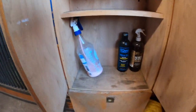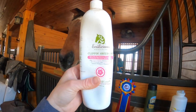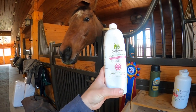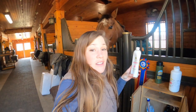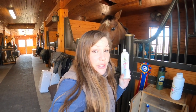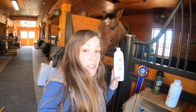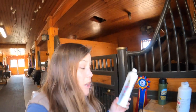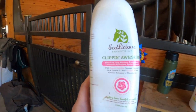But usually I just put them in sideways like that for now. Fun fact, this is a product that one of my clients gave me as a hand-me-down, and I used it the other day, and I really liked it. It smelled great and really moisturized the skin post-clipping. If you have a horse that notoriously has a little bit irritated skin after clipping, I really liked this product. This company makes good stuff.